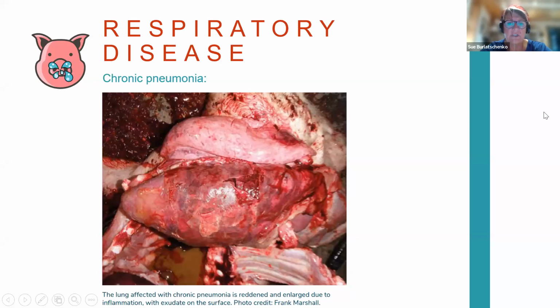You might get something really ugly like this big lung down there. Something is wrong with that lung. Look at the sort of better lung behind it, if you can call it that. And this is big and it's hemorrhagic and it's got fibrin on top. And that's a pretty big clue we've got a problem.